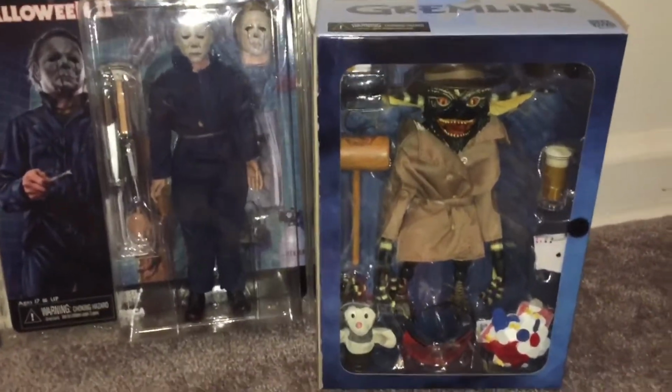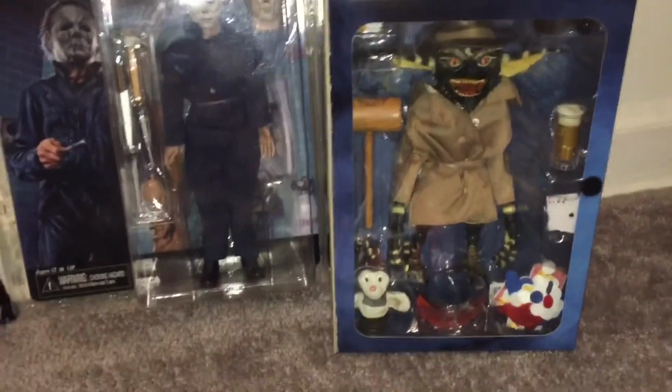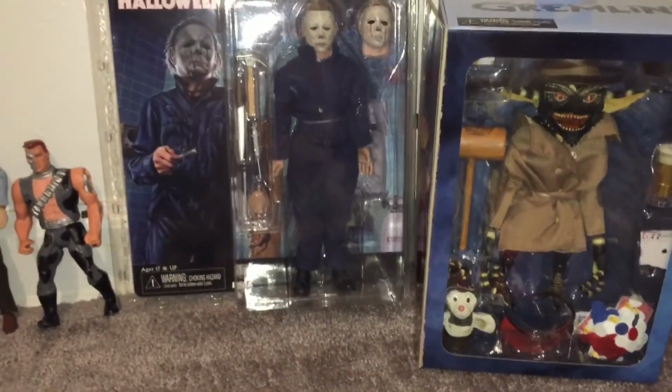instead of this continuous wave of what they've been doing from the previous, like the old set of figures that were supposed to come out. Because I believe that's all they showed recently. NECA was like, here's the next wave of Gremlins 2 figures that were supposed to come out. And I'm wanting more of an Ultimate figure.